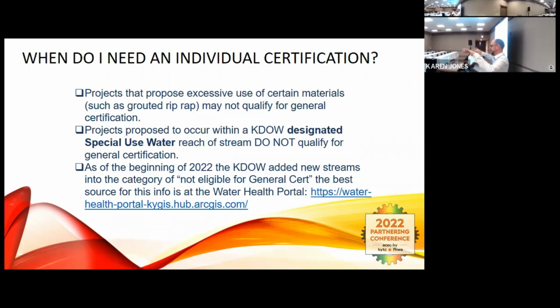The Division of Water is now expanding that a little bit to cover streams that have non-supported aquatic life, full support, a little bit of everything. They're dipping the individual cert net in there over and over to try to see how many permits they can move into that category. That just happened this year, so we're still evolving to that. Why that's important is we're going to get into scheduling, and the schedule to get a general cert versus an individual cert are very different.